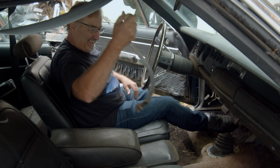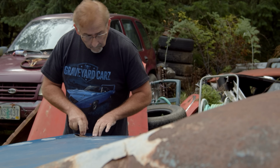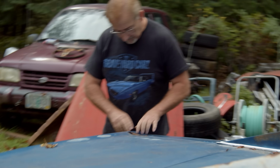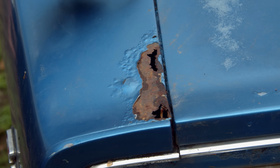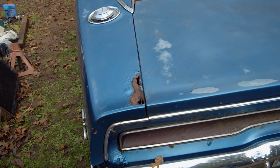This is an A33 car, so it uses the 3.54 Dana behind the 4-speed. You either got the A33 or the A34 behind a four-speed in that year car anyway. Got a little bit of rust right here. Depends how it is when it comes out of the dipper. Sometimes you can just put a small piece in right here. Sometimes you got to put the quarter on.